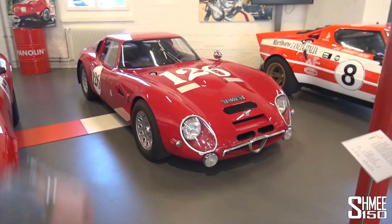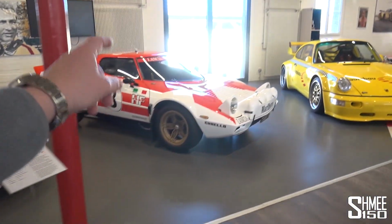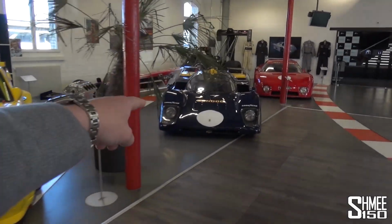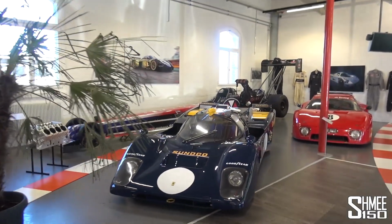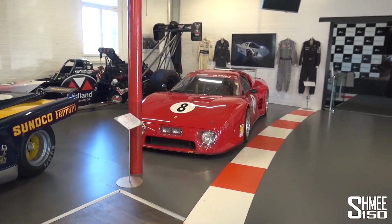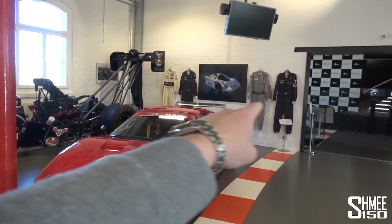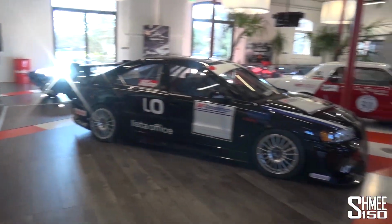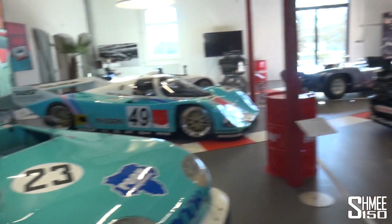The Alfa Romeo Giulia TZ, we've got the Lancia Stratos, we've got a 964 RSR, we've got a Ferrari 512M, the dragster behind to see some of the variety. That's a 512 LM Silhouette Le Mans car, some of the memorabilia as well, check that out, the race suits that are hanging on the wall, and just the different cars and even engines that are on display all around, even a Volvo S60. You kind of get some of the variety that there is here.